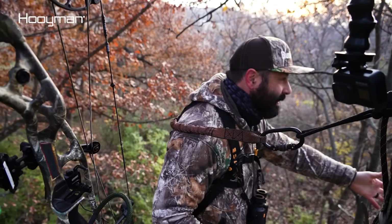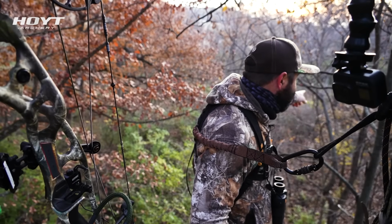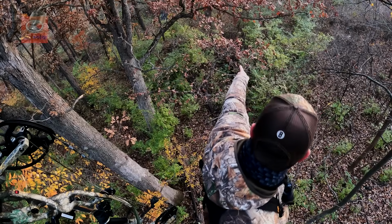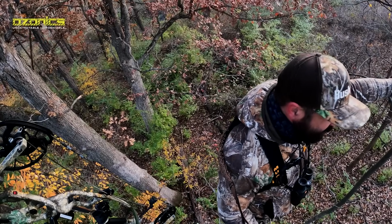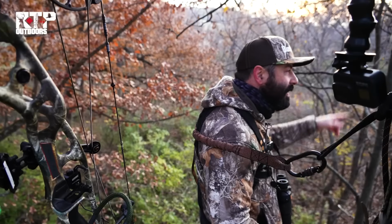I was hoping... you could barely see just his rack. Just his rack right there. I didn't see him until he was right here. I saw him go down the creek. He popped up under there, and then he just circled back. And I was like, well, he can't see right here. Let me tease him a little bit. He came right there. You could hear him grunting.